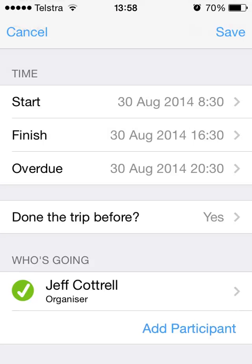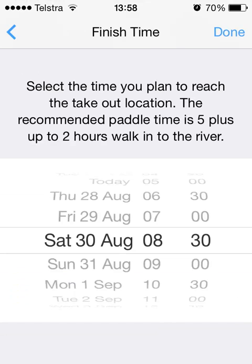Once you have entered where you're going, you can then enter the meeting time and the expected finish time and date, and the time and date when you consider yourself overdue for the home-based person.